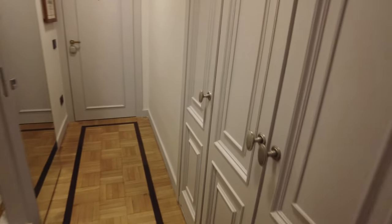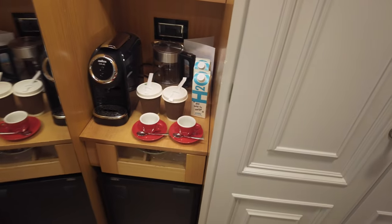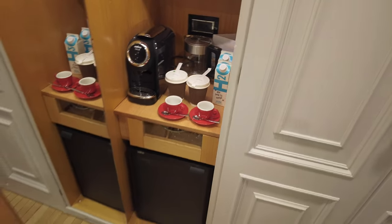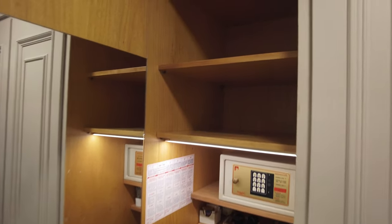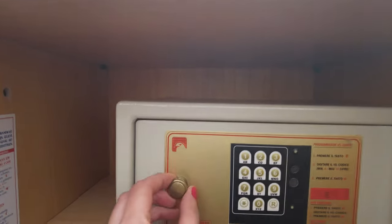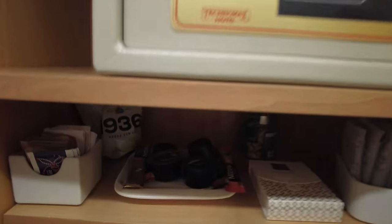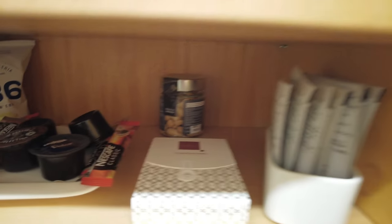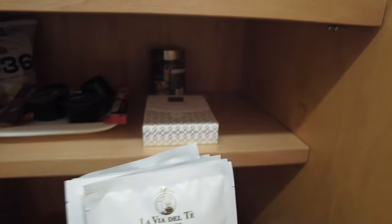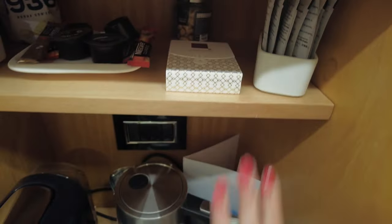The corridor is kept light and airy despite being narrow, so they cleverly tucked away the minibar and safe behind these imperial doors. You have the usual choices of gratis items such as coffee, tea, water, among some items that can be purchased.